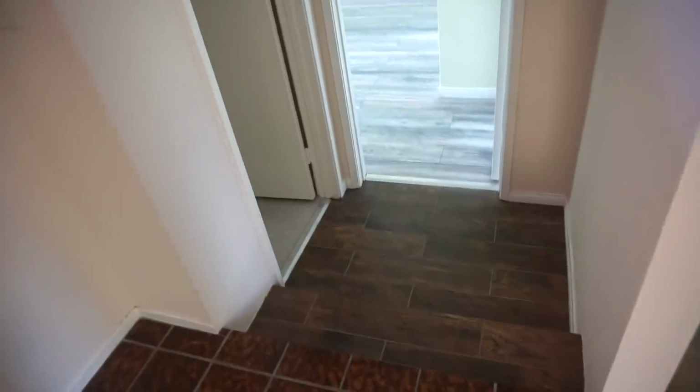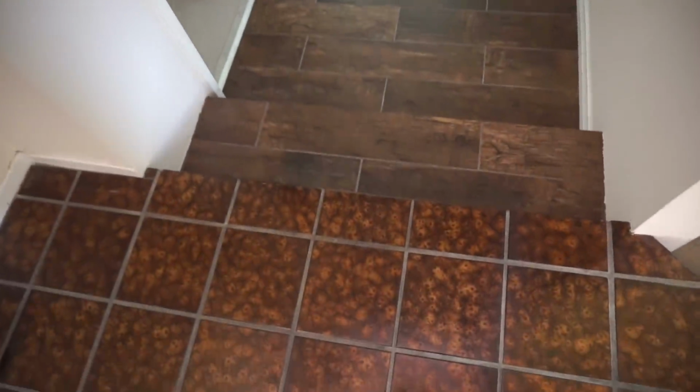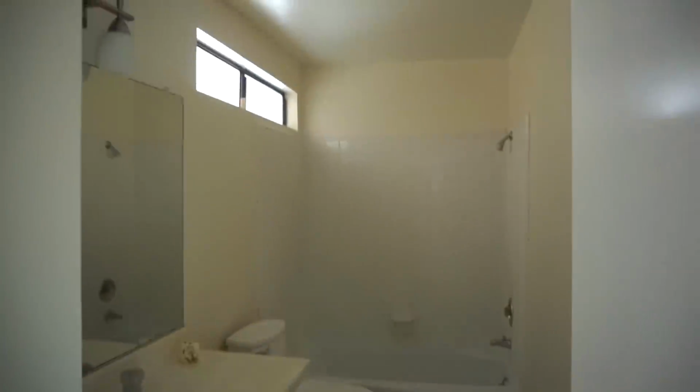So the living room. And this is leading into another bedroom, but I don't like that the floors are different colors. And then I guess this is the restroom, different color as well. The lights don't work, but it needs to be updated. And this is a smaller room here.